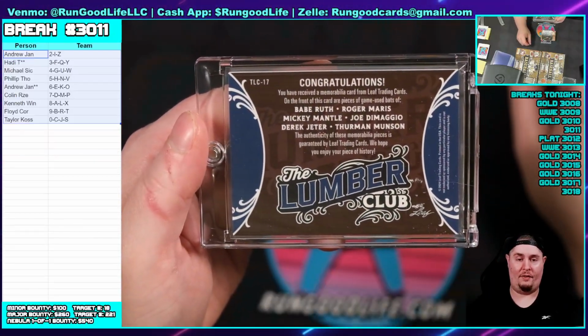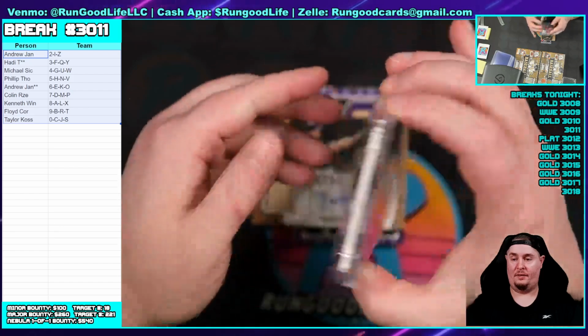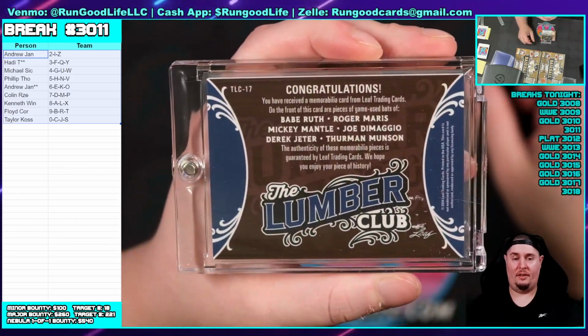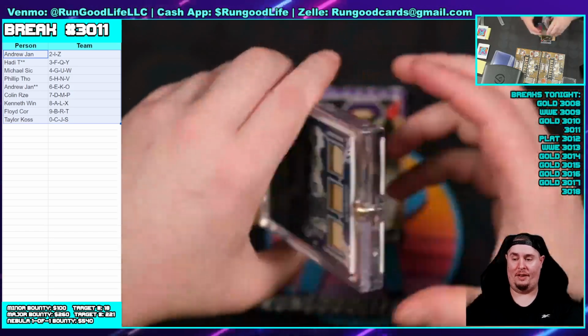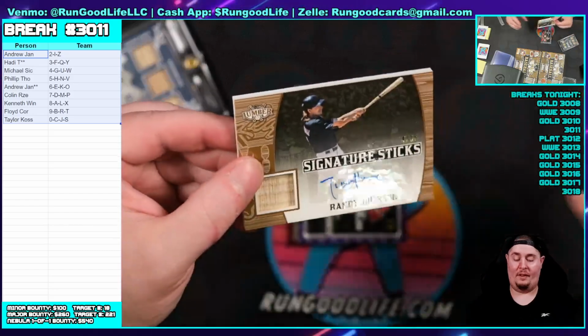Congratulations, on the front are pieces of game-used bat of Babe Ruth, Roger Maris, Mickey Mantle, Joe DiMaggio, Jeter, and Thurman Munson. They thought it was all like Fugazi. No, it's not fake. It's actually game-used. It's real. It's actual game-used bats of those players. It's all game-used. That's why they're so small.